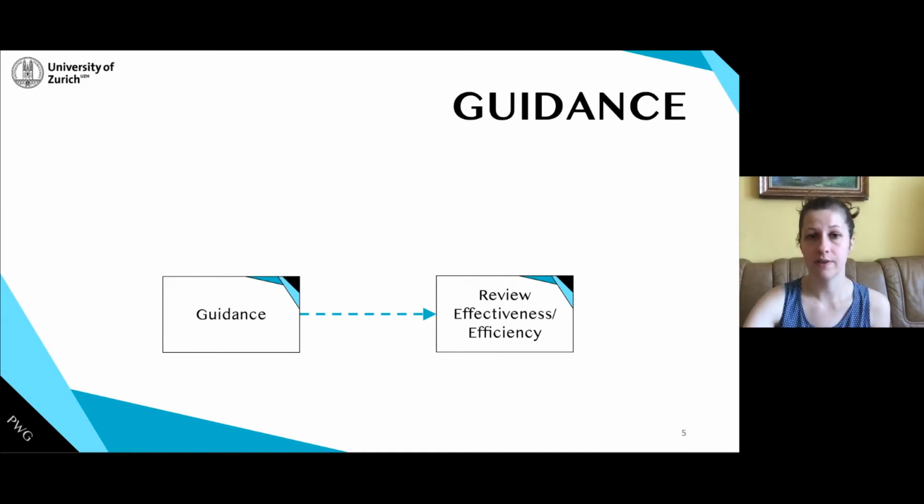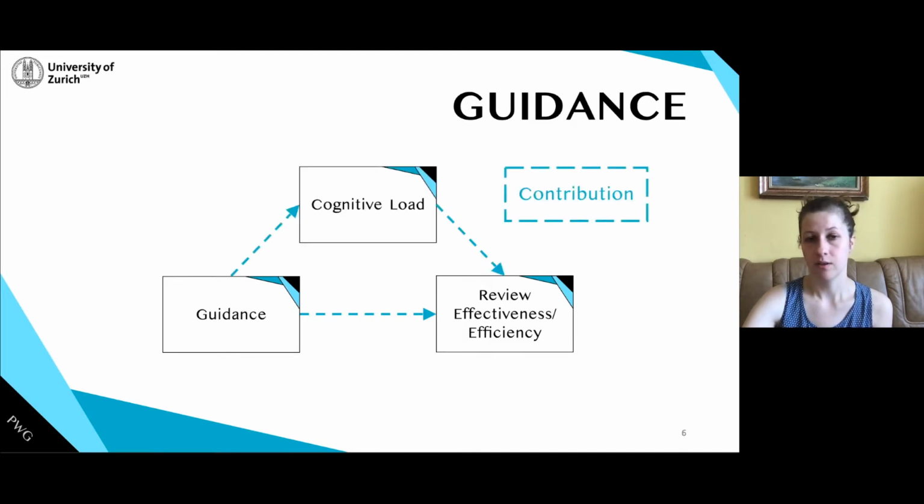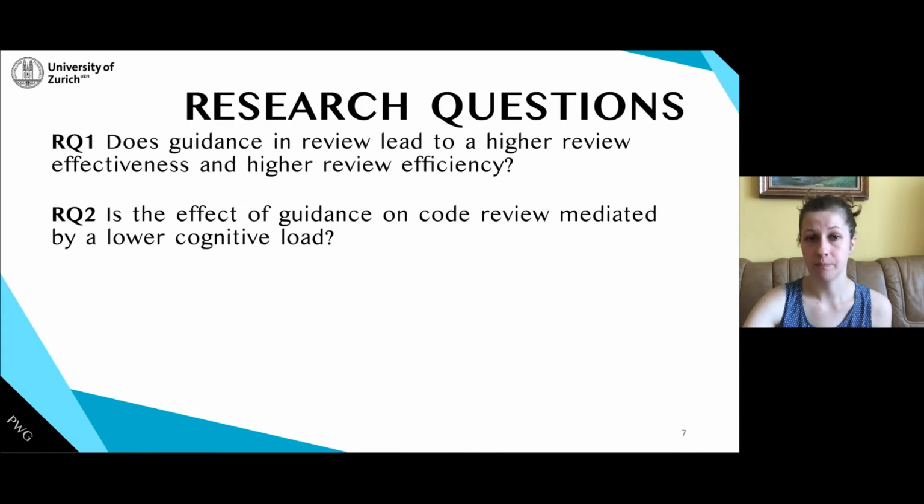In theory, this effect is working through lowering cognitive load of the developer. Cognitive load refers to the extent of developers' working memory usage. Guidance makes code review more systematic and focused. This saves up the developer's working memory for the more complex parts of the review. However, the mechanism is not yet supported by data.